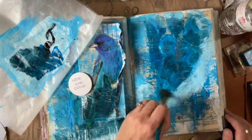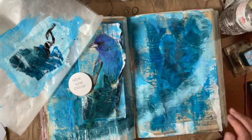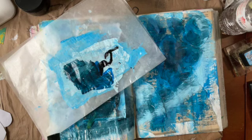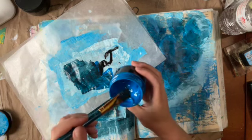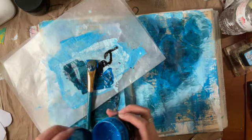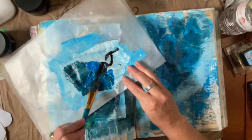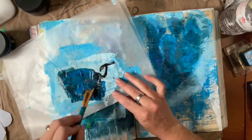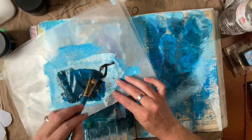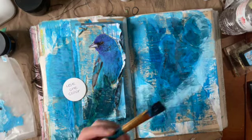So I don't know if that black ink, well, it might show up a little bit. It'll be subtle then, if anything. I think I need some more blue. Oh, that's probably too much. We'll leave it at that. Okay.